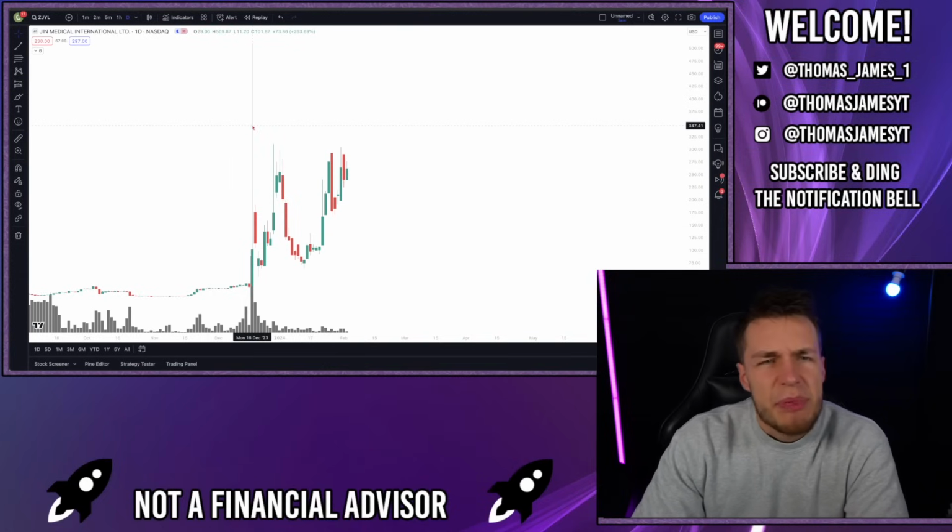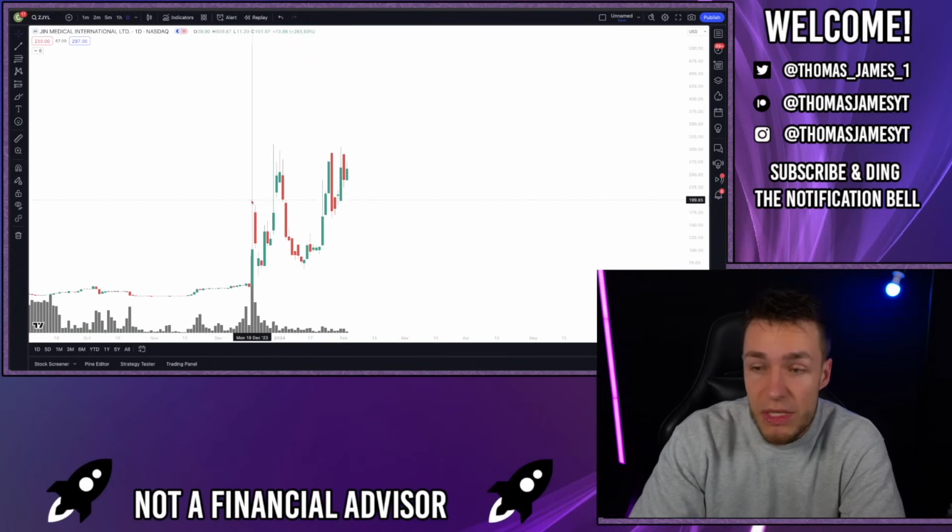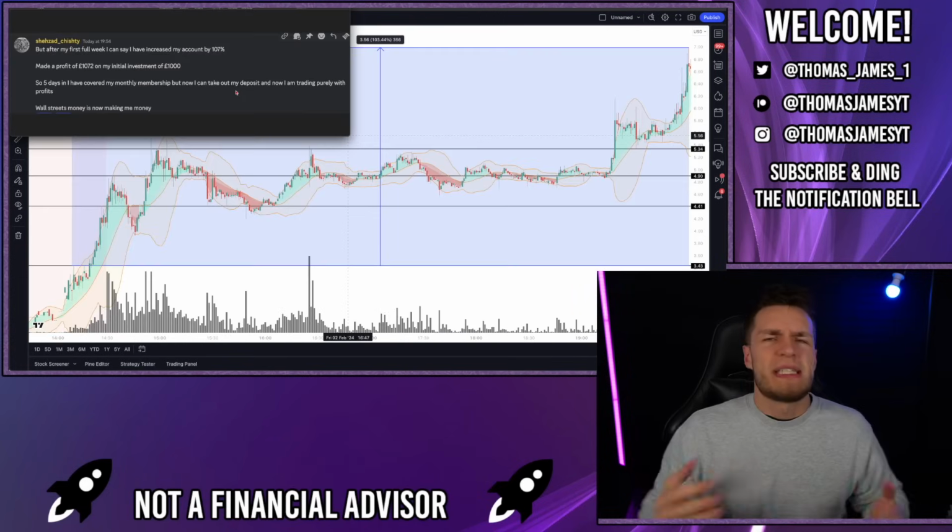So even though the very tippy top of the squeeze may happen on the first day of the squeeze, actually it looks like the squeeze is still going to last potentially for many weeks or even months afterwards. Guys, today we also had another 100% gainer in the group, which was INBS.